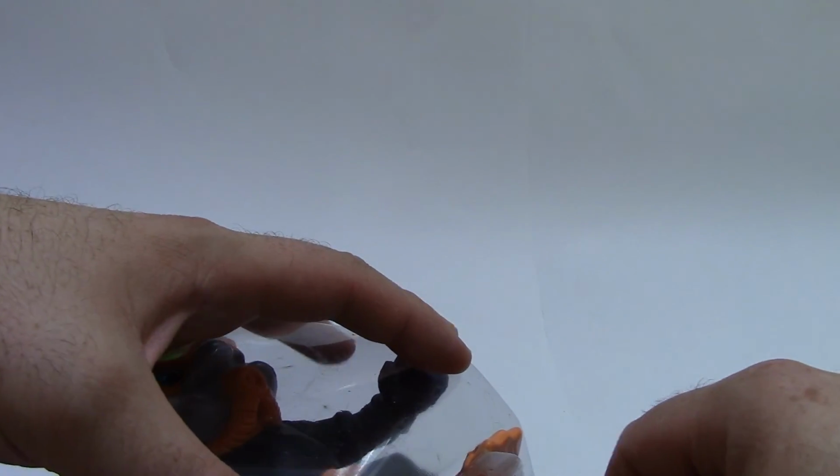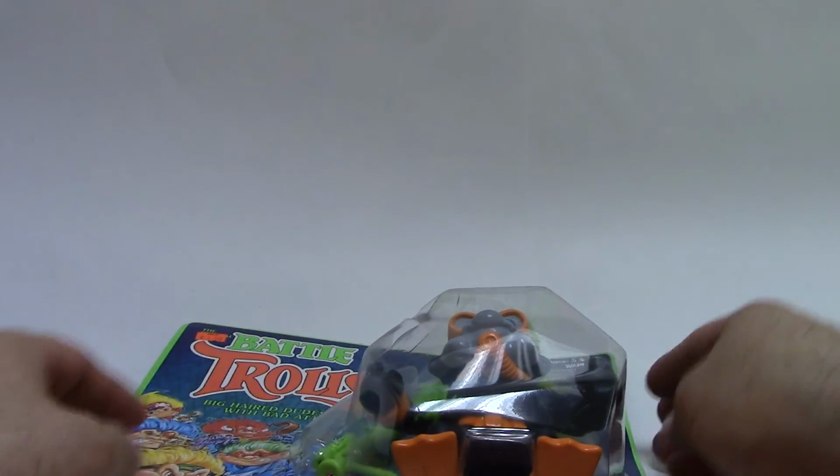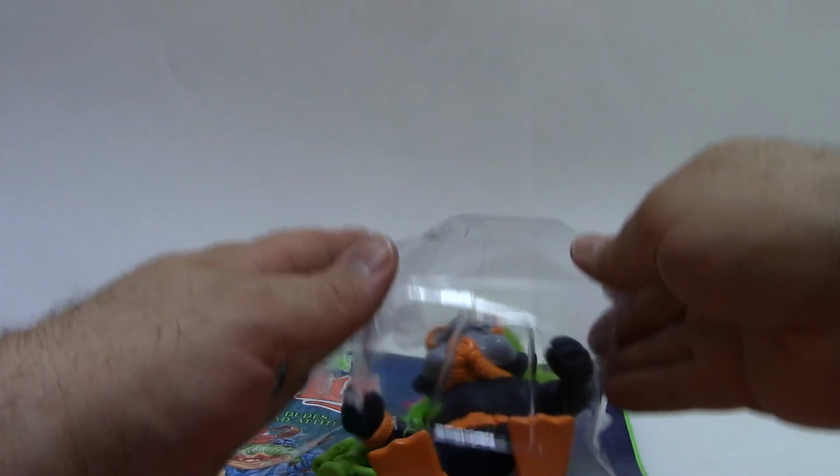Also, you have to take into account the material used on these types of toys back in the 90s was a lot different than what they used in the 80s and 70s. So you may have stuff that's in a bit better state of repair. Oh, of course, there we go. Okay, the bubble has been broken off. We're waiting for it. Oh my god, he's going to kill us all.